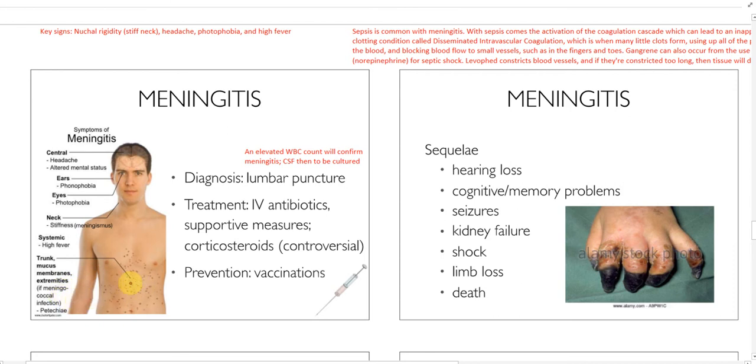This is a telltale sign as well, and if you see it, get into a hospital as soon as possible. We're going to diagnose via a lumbar puncture, and at first we're going to tell from the CSF that we have an elevated white blood cell count. Then we're going to use that CSF to culture and find out what specific strain or etiology is causing the meningitis.